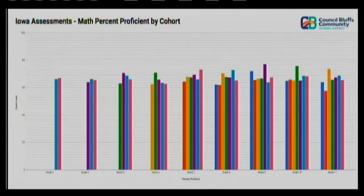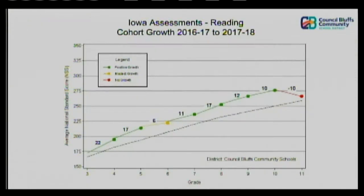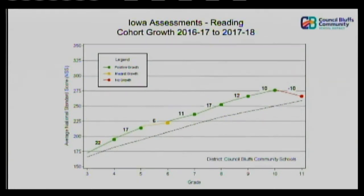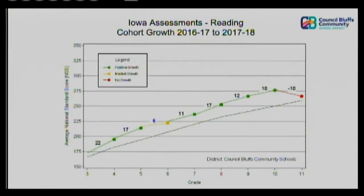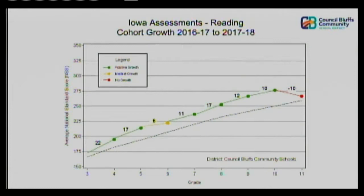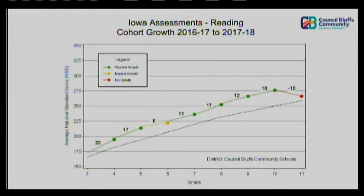So what we want to really spend some time tonight talking about is growth. Do kids make progress on the Iowa assessments? The first chart I want to review with you is cohort growth. How many points do kids grow, and are they growing like all the rest of the kids in the state of Iowa? This chart was produced by Iowa Testing, and the dotted line is what we would expect to be typical growth. That's about how much the average student would grow every year, and what their trajectory would be from grades 3 all the way through 11.